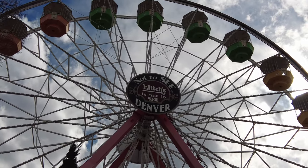Not to see Elitch's is not to see Denver.